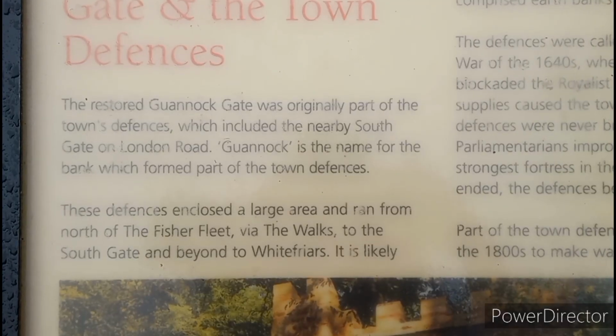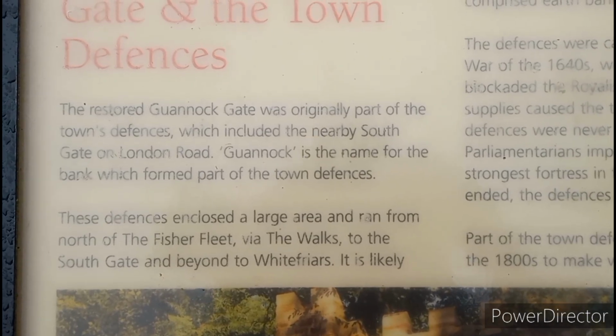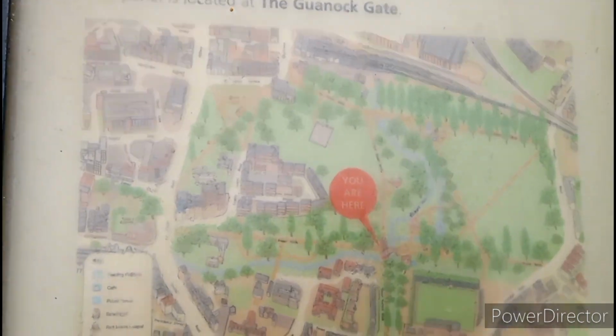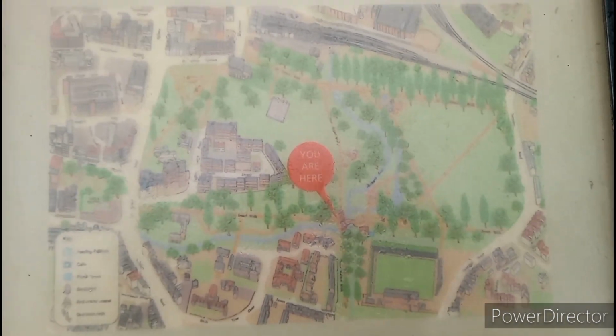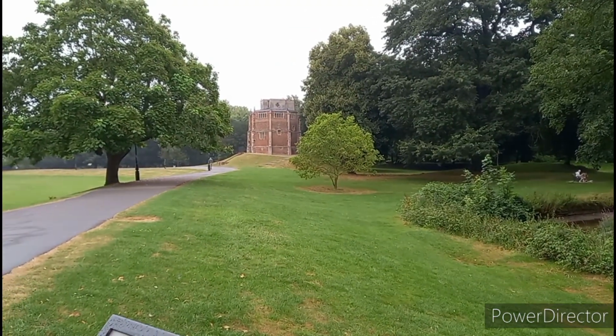So what I was just showing you there was the Gannock Gate, which is part of the town's defences that were called into action during the Civil War of the 1640s. And yeah, this is the Gannock Gate. And it's a huge park to walk around. Absolutely gorgeous. And now we're going over there to the Red Mount Chapel.